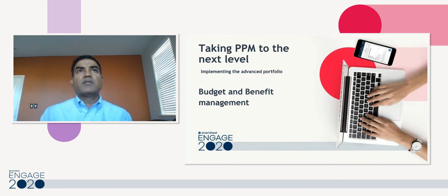Benefit management is sort of the what do I get for my money kind of conversation. It's well known that all projects promise a lot before they start executing, but after they finish executing, it might be hard to take stock of exactly what this project provided us. So benefit management provides a standard, orderly way to understand what is contributed by a project.